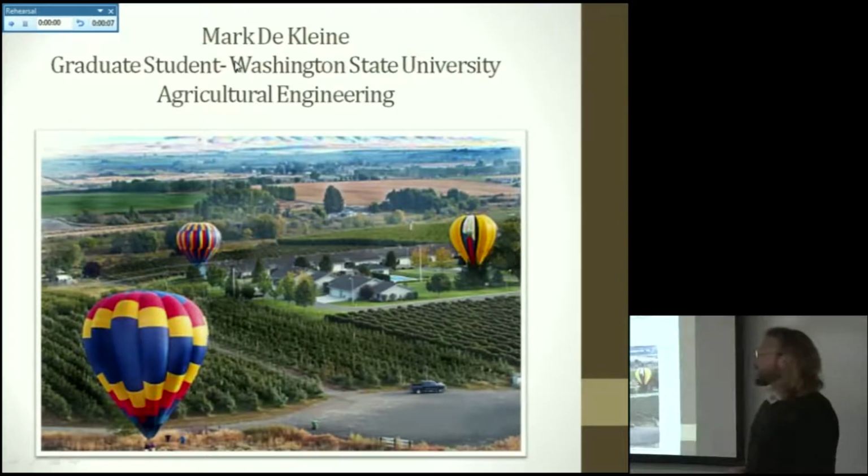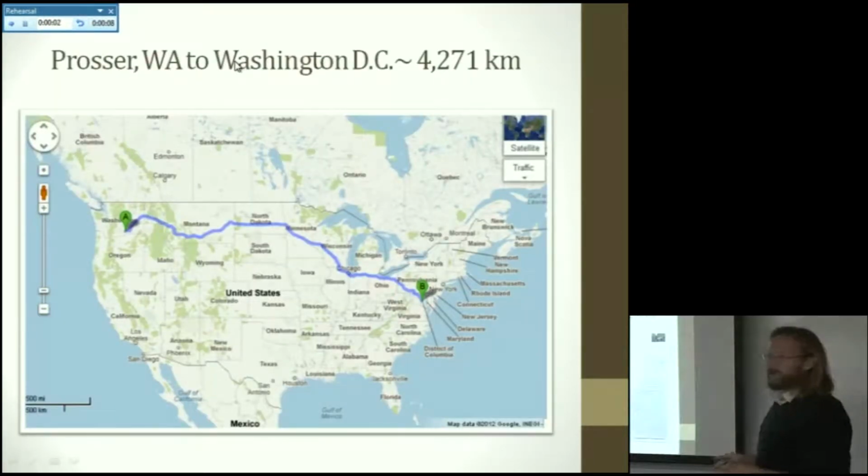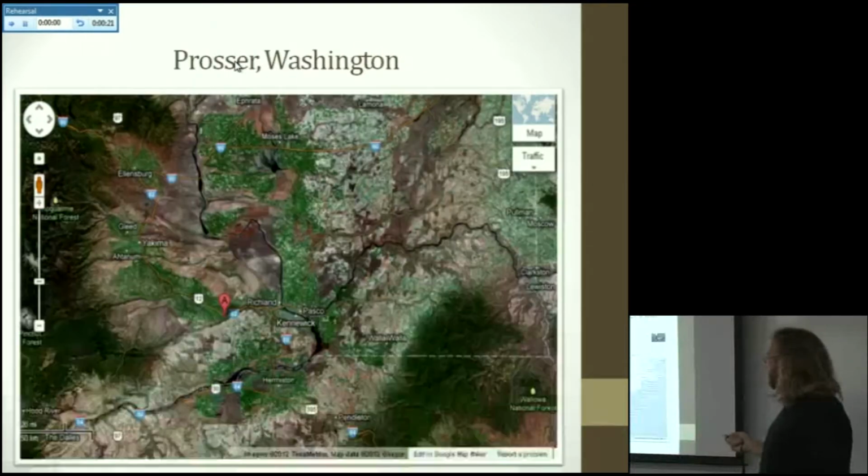I'm Mark D. Kleine. I'm a graduate student at Washington State University in the Agricultural Engineering and Biological Systems Engineering program. This is a picture here of Prosser, Washington, where I live. Now, Prosser, Washington is not Washington, D.C. Point A right here is Prosser, Washington. Point B here is Washington, D.C. It's about 4,200 kilometers from there.